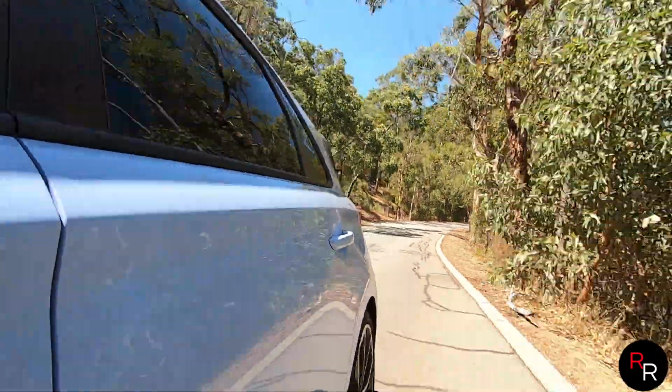Brakes feel really good. These aren't Brembos. Hyundai did them in-house to save money for us, and they've done a very good job. They've got a very good feel to them. Oh, that is satisfying. That rev match is very good.